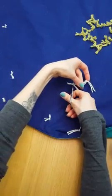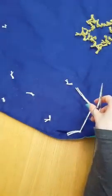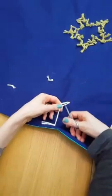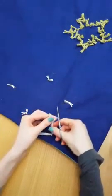Maybe we'll do a little embroidery project in between this quilt and going back to the other quilt. I'm kind of wanting to do embroidery again.